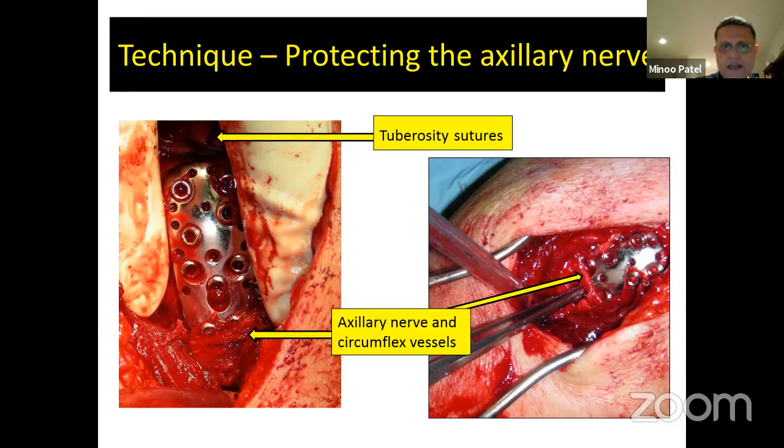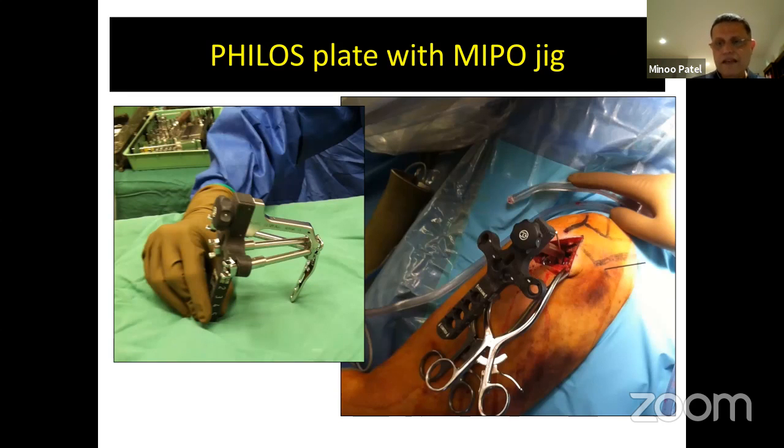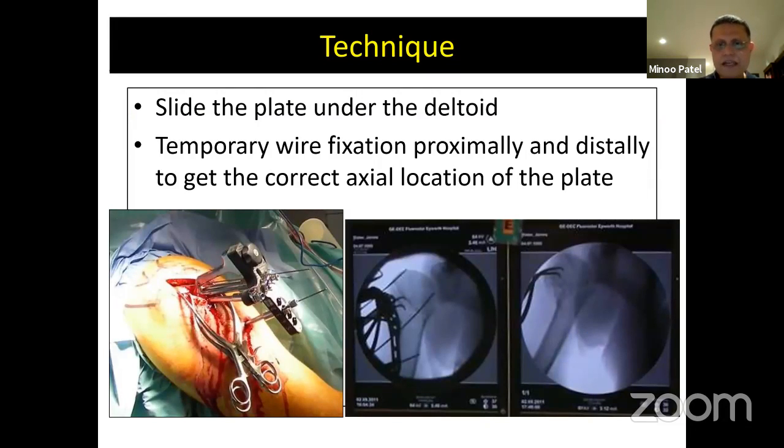But very importantly, you need to do it if you think you need to put the calcar screw. The calcar screw is very, very close to the nerve. But as I said, once you use intramedullary grafts, you really don't require the calcar screw. So in the plate that we are developing, and certain other manufacturers as well, the MIPO jig does not allow you to put the oblique calcar screw. And certainly in our system, it's going to be color-coded as well so that people do not make this mistake inadvertently. You can see the tiny incisions that we use, and the temporary wires that we use percutaneously to keep the fragments stable. And of course, everything is done with image guidance.